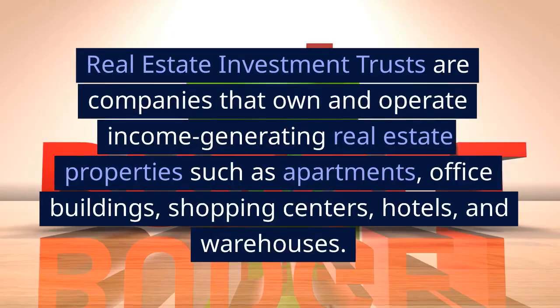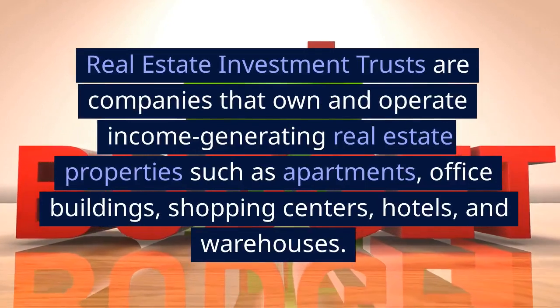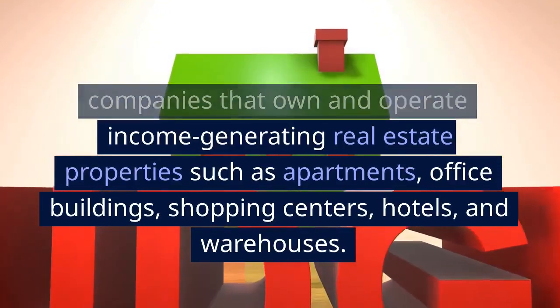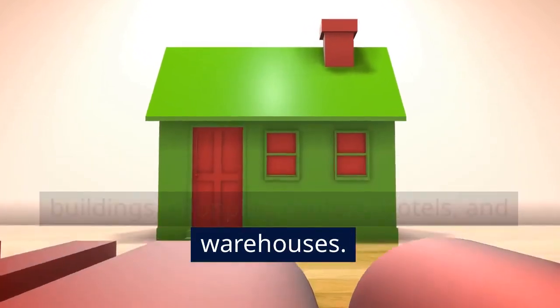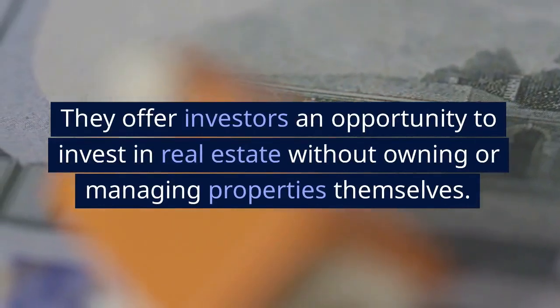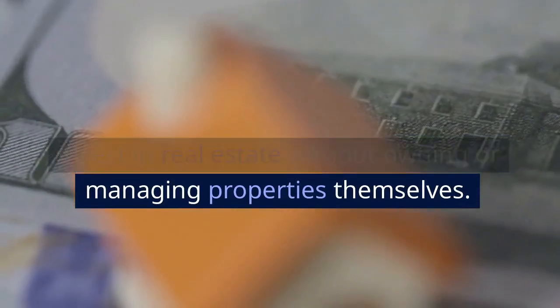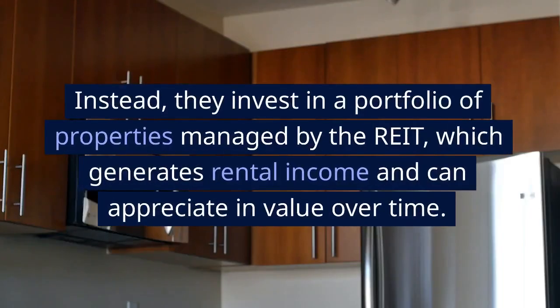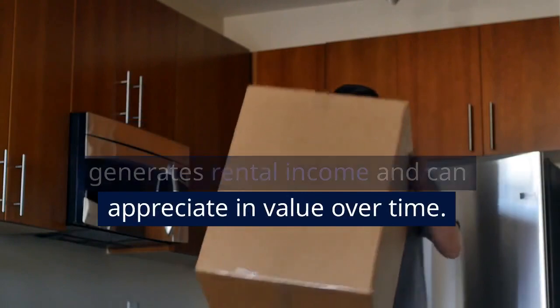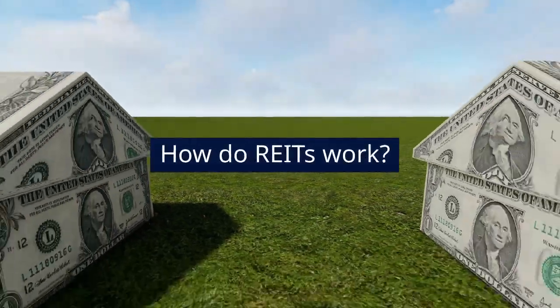What are REITs? Real estate investment trusts are companies that own and operate income-generating real estate properties such as apartments, office buildings, shopping centers, hotels, and warehouses. They offer investors an opportunity to invest in real estate without owning or managing properties themselves. Instead, they invest in a portfolio of properties managed by the REIT, which generates rental income and can appreciate in value over time.